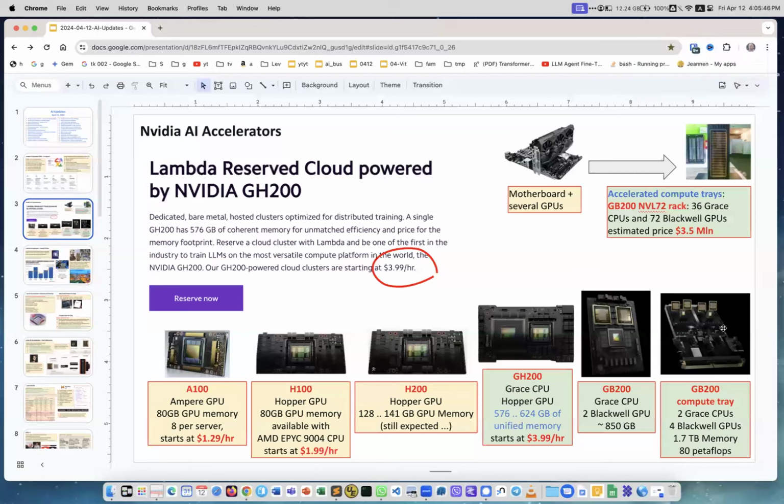And then they put these trays in one rack. So this rack has 36 CPUs, so that means it's 18 trays. Anyway, the cost is estimated at $3.5 million, and performance is astronomical.